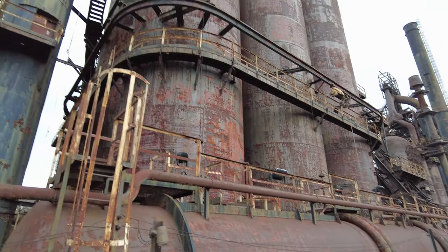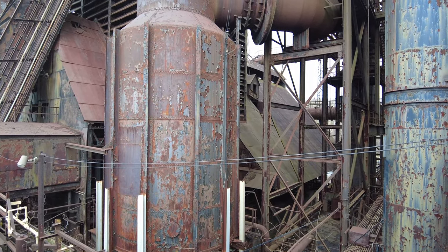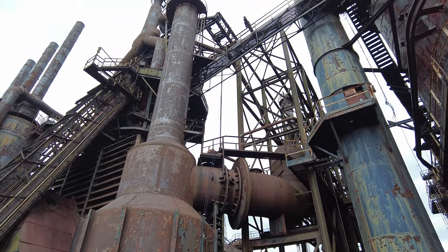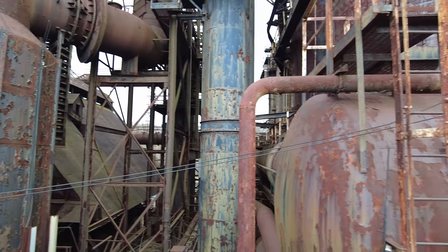I mean, just pretty much everything here is huge. It's crazy. And I honestly hope they never repaint it because I sort of like the look. Sort of reminds me of Chernobyl a little bit. Maybe that's a little dark to say, but it's fun. You know, it's rustic, especially with the rust.